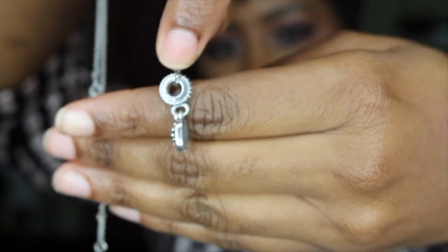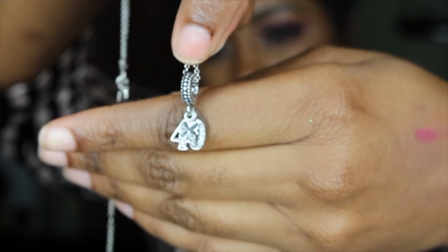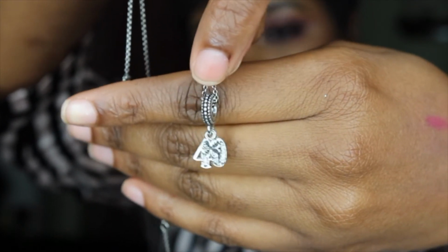So these 2 gifts mean a lot to me because it's a reminder to me that, you know, God allowed me to see 40, and I'm so grateful. So the first item is my friend got me this 40 charm from Pandora. I wear it all the time. I used to wear my globe on here on the chain, but I wear the 40 now because it's just a reminder to me that I'm 40 and I didn't have to see 40, and it's just such a blessing.